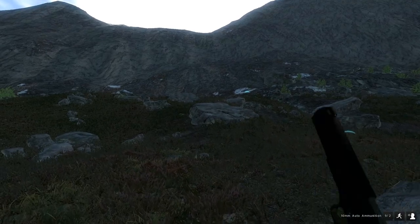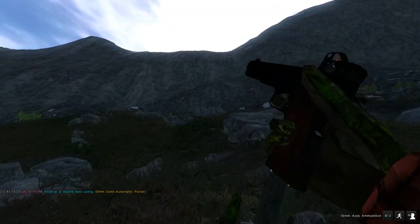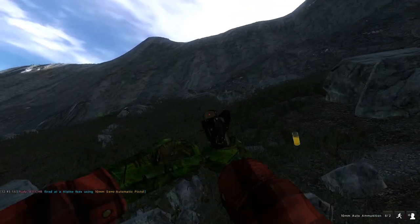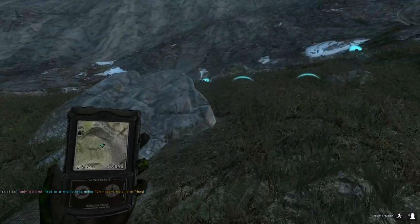Ooh, there's an ibex running by. And it's down. Nice shot. I'm running into a wall because I was itching my ear. Nice.